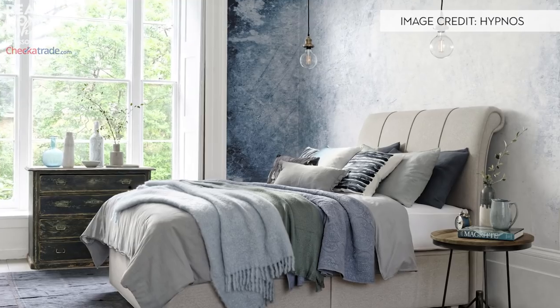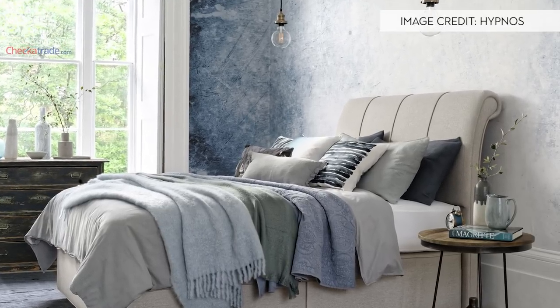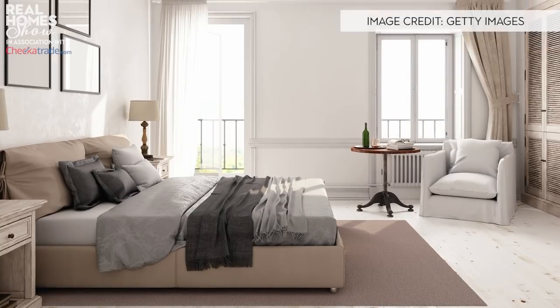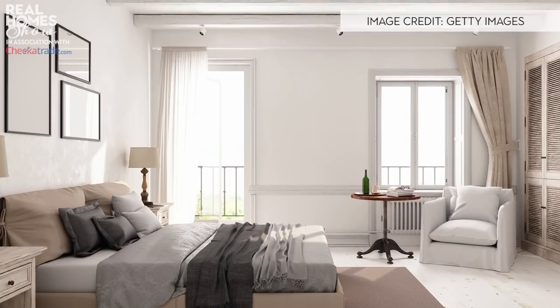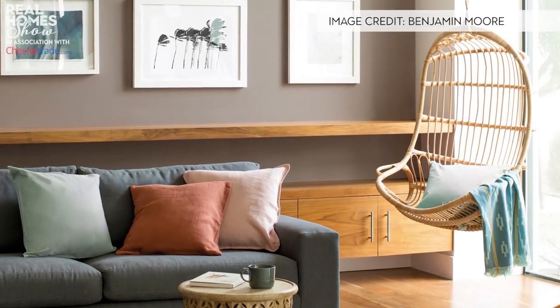And are there any rooms in the house that it works particularly well in? It's a lovely colour. You can have it on your walls, you can have it in curtains, you can have it in accents, and it is obviously a calming colour. You can have it throughout the house, but you really want it in a well-lit area, ideally. Really bring a nice warm glow to a room as the sun hits it.